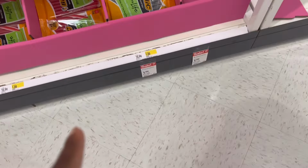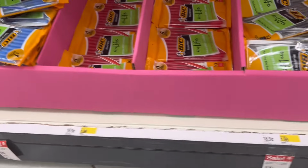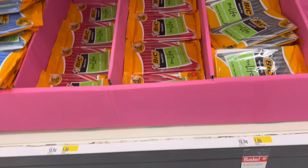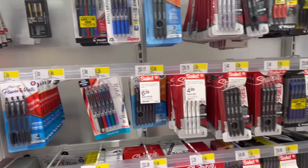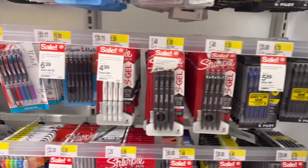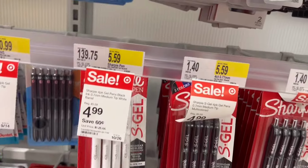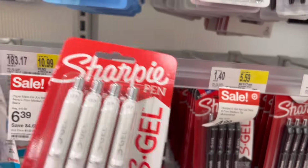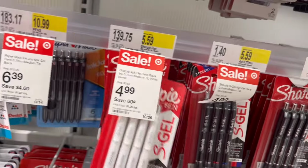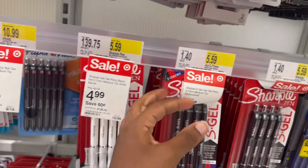The big black pencils are $1.29. Oh, and the blue. I feel like they should be cents though. More sales on the D2. The black and whatever. These are on sale for $4.99. Well, that's only 60 cents off, which is not a lot. I would have gotten them if it was more of a sale.